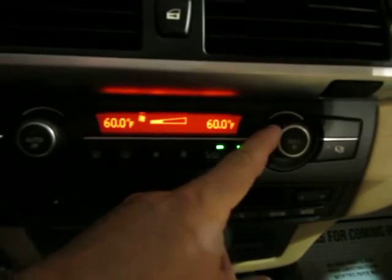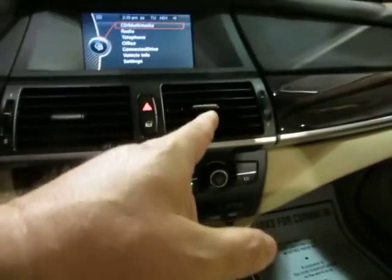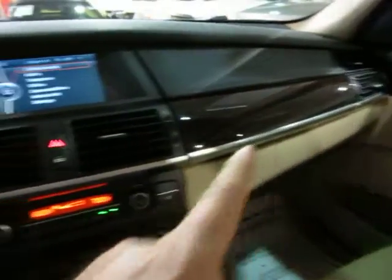You do have dual climate control. I've got both sides now at 60 because it's hot outside, but you can make the passenger side 70 degrees, which means that the AC vents on the right hand side of the vehicle here and here will blow at 70, while the ones here and over here will blow at 60, or whatever it is you set it to.